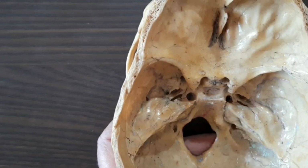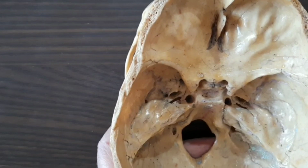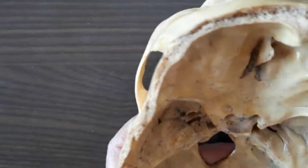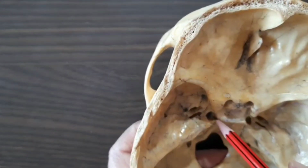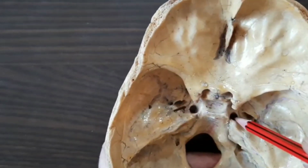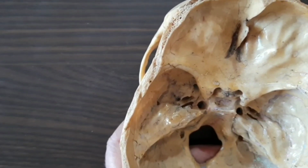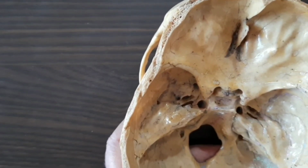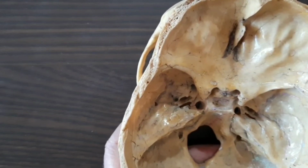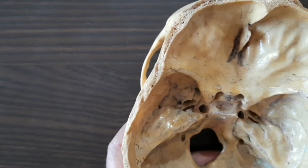Now after foramen spinosum, let us come to the foramen lacerum. This foramen lacerum is not very well seen here. The foramen lacerum is here, and it has an irregular margin. That's why it is called lacerum, because it has a lacerated margin. And this gives passage to the ascending pharyngeal artery and emissary vein.